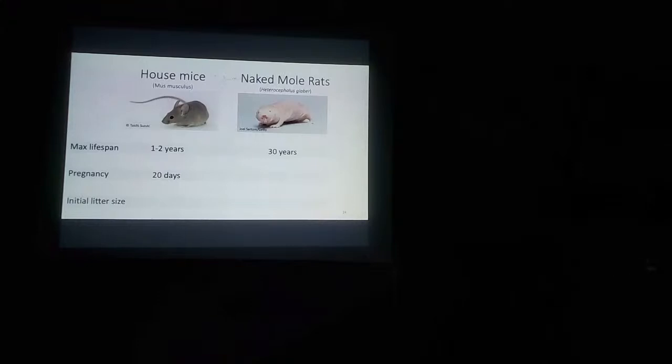House mice are pregnant for 20 days, whereas naked mole rats will be pregnant for much longer, around 70 days. House mice give birth to multiple pups at once, and their litter size is usually about 3 to 4. When they get quite old and have had a lot of babies, it'll reduce to maybe one or none. Naked mole rats, right at the beginning of when they become a queen and start reproducing, will produce about 7 pups at one time. But what's crazy is that, unlike most animals, mole rat queens will increase the number of pups they have across their tenure as queen.